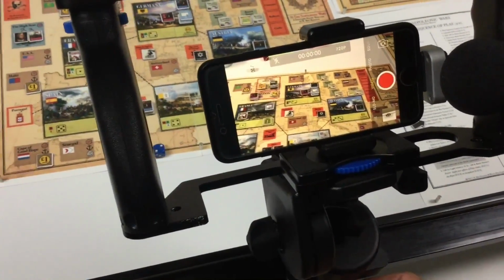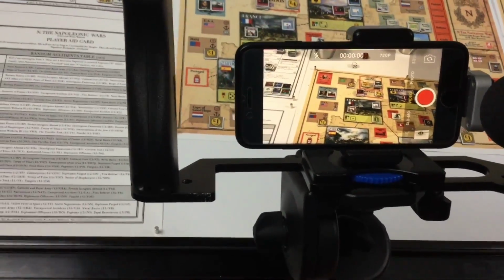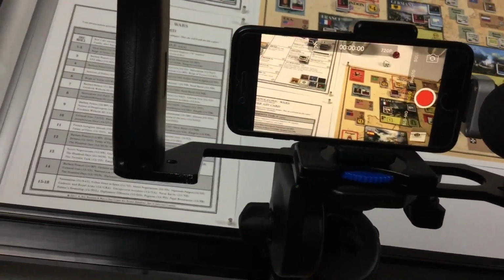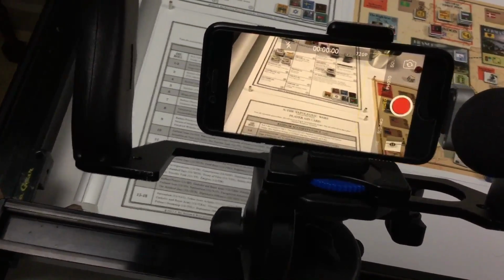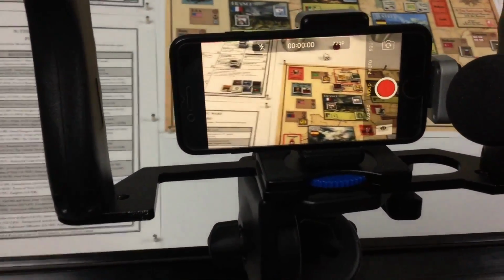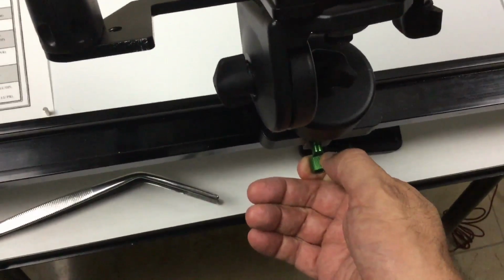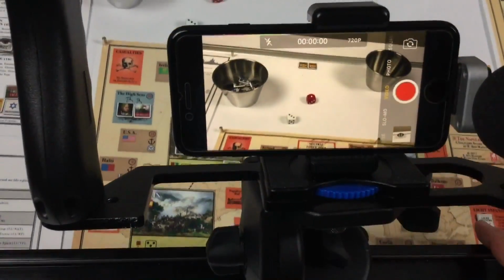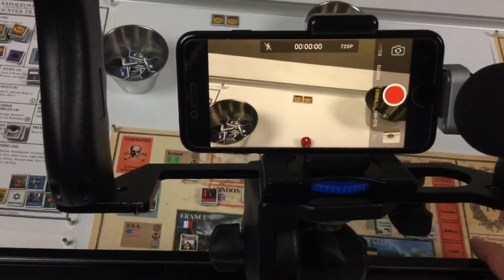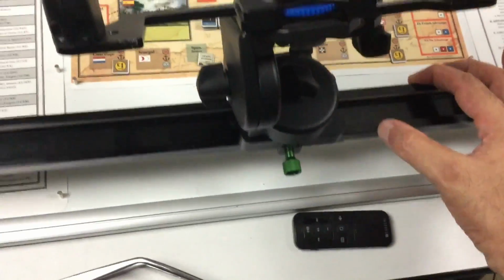And notice that because it has a smooth ball bearing action, you can get really nice panning shots simply by moving the camera slowly from side to side. And if I want to move the camera vertically, I can adjust the tension here in the knob and place the camera in a spot and then just push the slide. And then if I want to return to the original position, I simply pull it back.